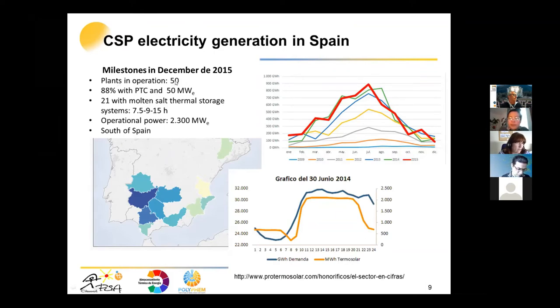Just to give you the numbers, we have more or less 50 plants under operation, most of them of 50 megawatts. A bit less than half have molten salt storage systems, with storage capacity from 7.5 to 15 hours with nominal power production from the storage. And of course, most of them are in the south of Spain, where we have most of the solar radiation.